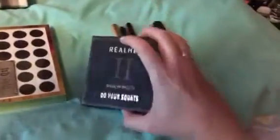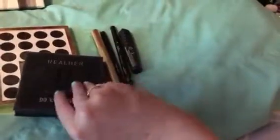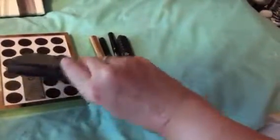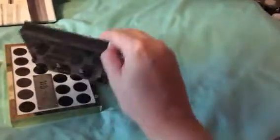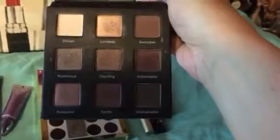And then this is the Real Her Do Your Squat Shadow Palette, the Real Her 2. My sister also had this in a BoxyCharm, and she liked it. She just wasn't using it, so I got it. And I love these shades. They blend great. They look great. So really good.